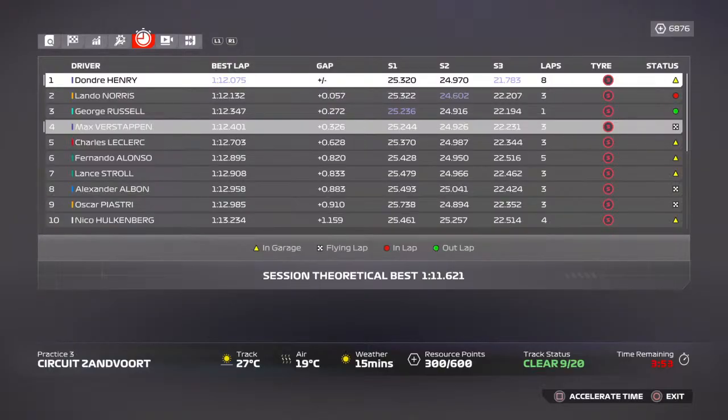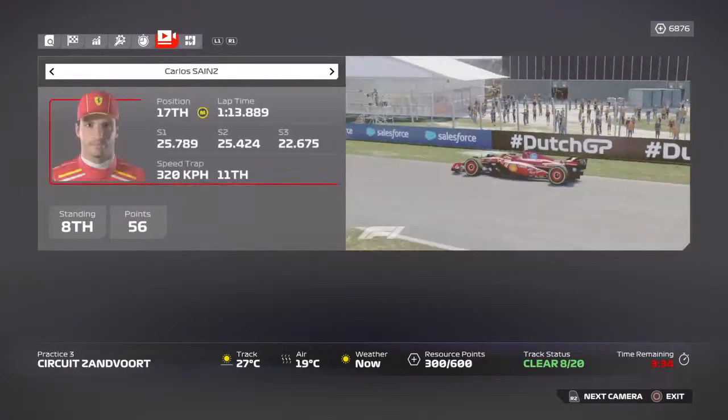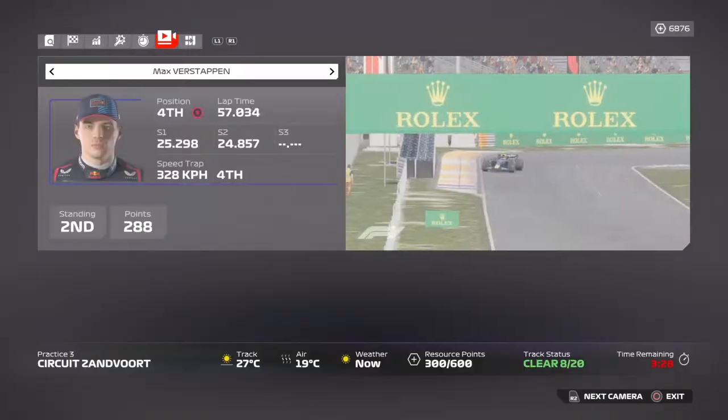Yeah, like I said, there's about 4 minutes. I'm not gonna head back out on track. The gap between me and Lando is crazy low, but yeah, I'm just gonna let it sit like that and then wait until it heads back into quali. Wait, let's see who's out on track so far. Look at a few decent people who's out on track. Oh, he's out on track.